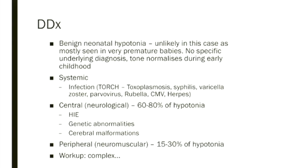A common cause you need to think about is an infection, and the TORCH infections are the ones that we worry about in mum, as you'll learn in obstetrics, which is toxoplasmosis, syphilis, varicella zoster, parvovirus, rubella, CMV, and herpes. The reason it's TORCH is because syphilis, varicella zoster, and parvovirus are other. So it's T-O-R-C-H. Sorry, I should have bolded that to make it clear. But they're the ones to worry about, and that's worth learning.